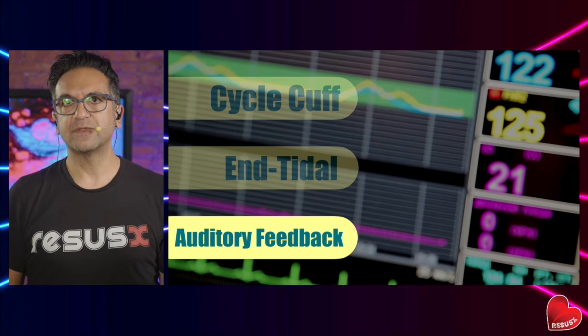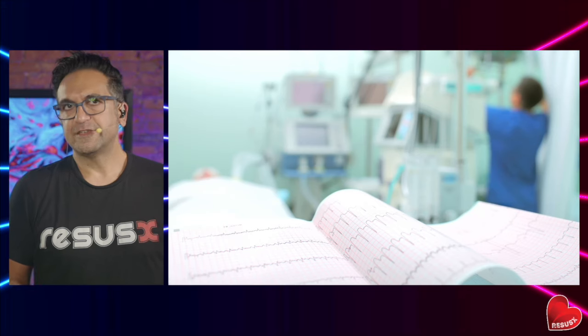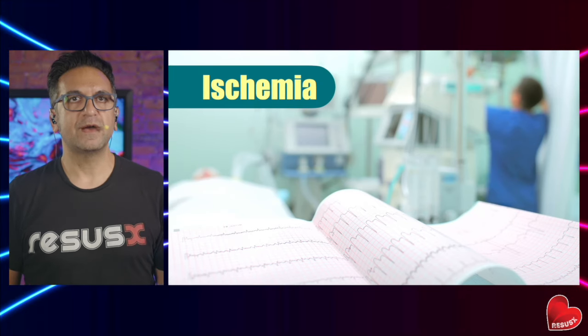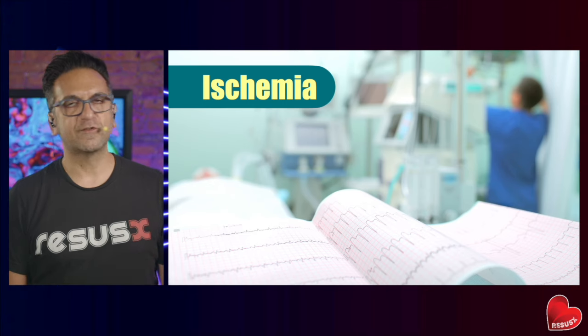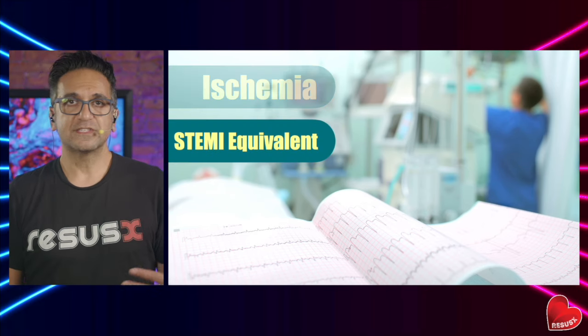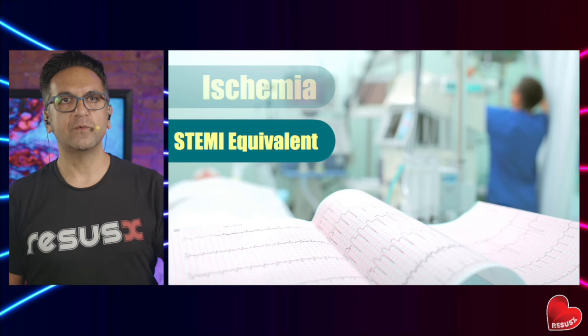I want to know what's going on with that patient when I take my eyes off the monitor. The next step is obvious for most people, but I think it's very important that we remember to look for ischemia aggressively, get that ECG, look for a STEMI. I also am very aggressive. I want to look for STEMI equivalent. I want to get a cardiologist on the phone one way or another.